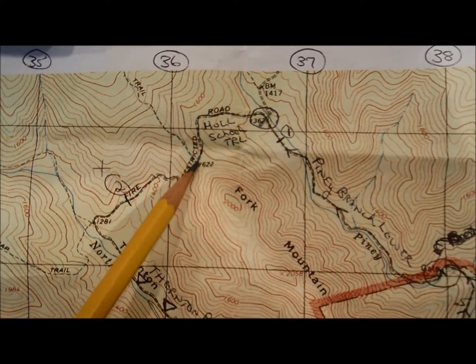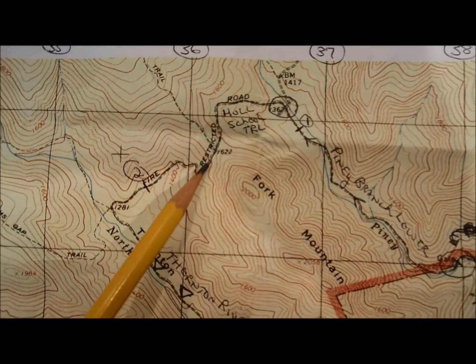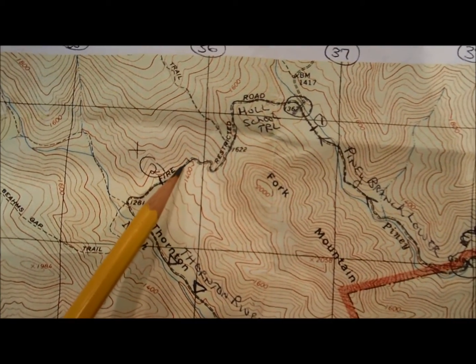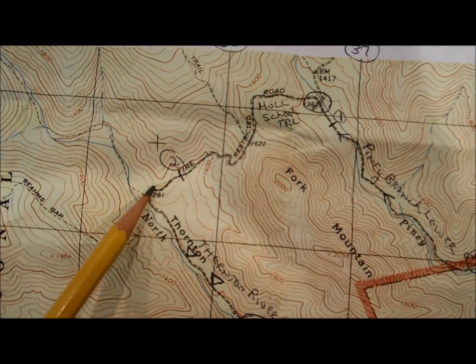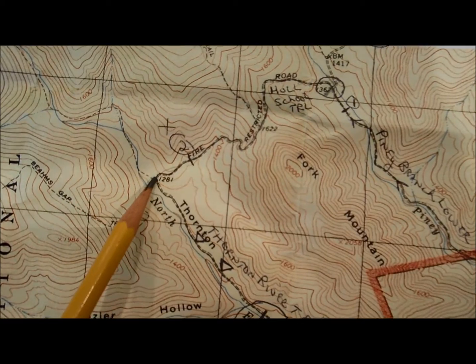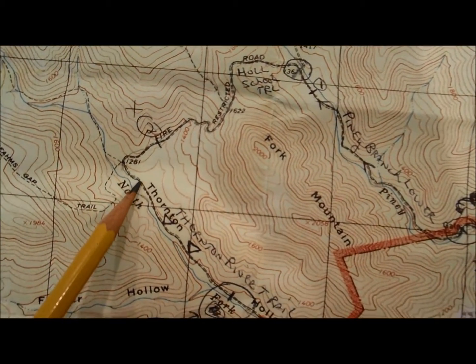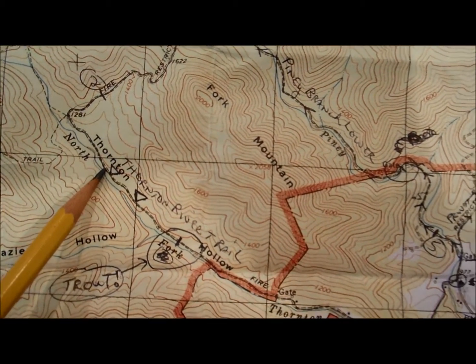Okay, so when you get up to the top of the saddle here, just continue on straight down the other side of the saddle. This is still an old fire road. Continue on down till you get down to here. Now when you get down to here, there's a four-way intersection. You want to turn left and start following the Thornton River downstream. This is another old fire road.